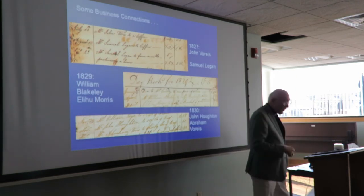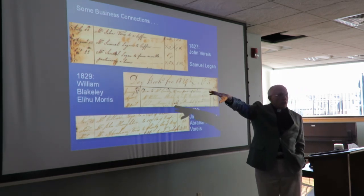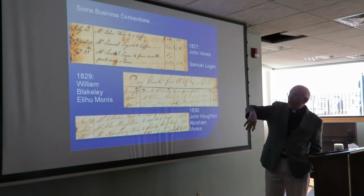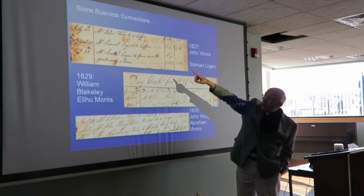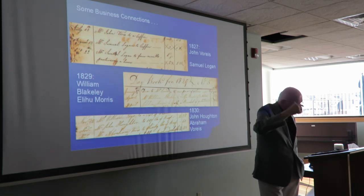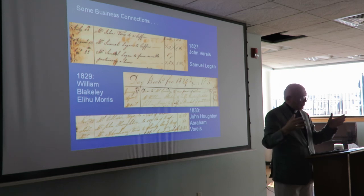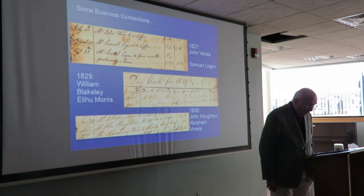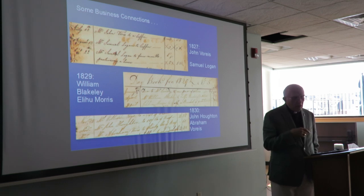This is his handwriting. And you see him dealing with all the names that we're used to seeing in Marshall County history that we'd see on this monument out there, but dealing with them down there. So here's John Voris, selling John Voris a coffin, sadly, and then Samuel Logan a coffin as well. Apparently, building a coffin is like building a wagon, except smaller and no wheels. But he did a lot of coffin building. There was a thing that would go through in the summers called milk sickness, and lots of people died of milk sickness.